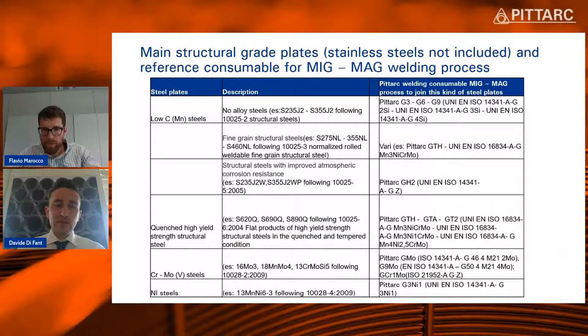Okay, so the following question is, which welding wires are produced in Pittark and for which kind of steel plates? Well, first of all, we have to say that basically Pittark produces welding wires for low carbon and low alloy plates. The chart in this slide describes the main families of steel plates, excluding stainless steel, excluding inox steel. So you can say that nowadays, Pittark can produce a wide range of MIG-MAG welding wires.